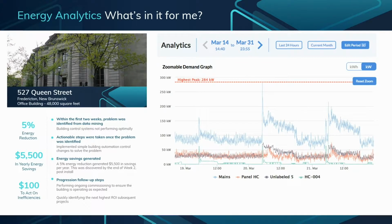This is a typical scenario where we get engaged with a customer, we do analytics, we find some savings, we make a recommendation, they implement, and then they get savings. And this has been happening for years and years. There's nothing new about this.